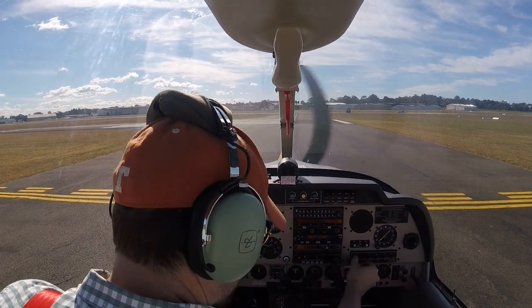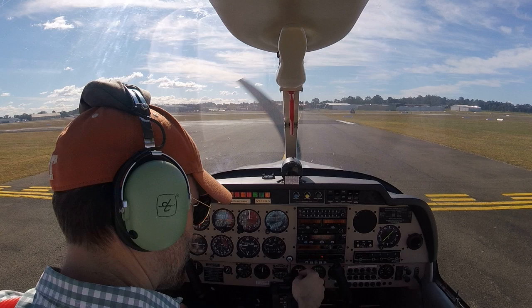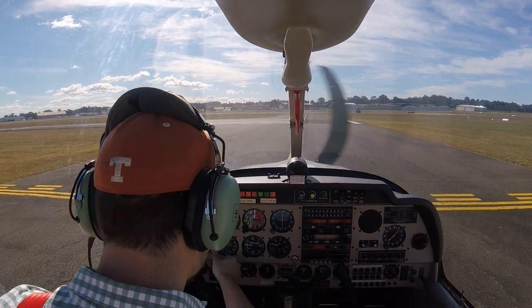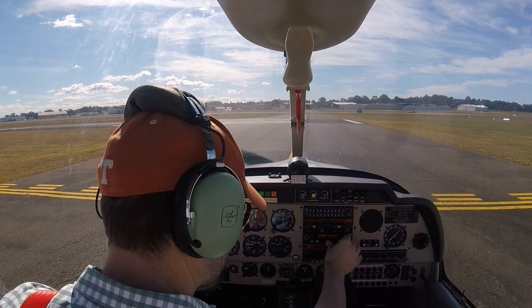Transponder, belt, lights, probe, compass, frequency.